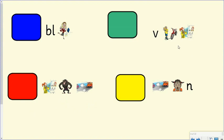V is a V. Same in English, same in French. Now an E, and then a V, E, vert, vert. Now yellow. We've got a fast car, J, then an O, jo, and then do a N like in English, jaune, jaune. So we've got bleu, rouge, vert, jaune.